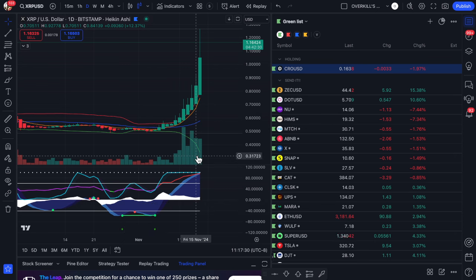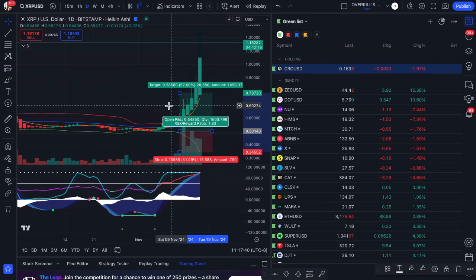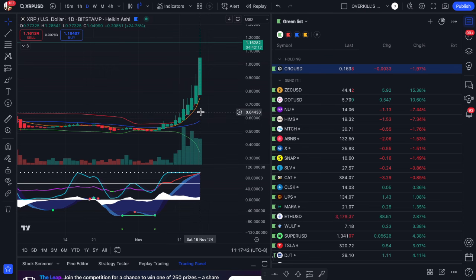But again, my goal is to never hit home runs, folks. I want to hit singles and doubles as a trader. I want to be a disciplined trader. I made about 57% on my trade. So I don't know how I could be mad, right? I don't know the last time I made $20,000 in the matter of 10 days.